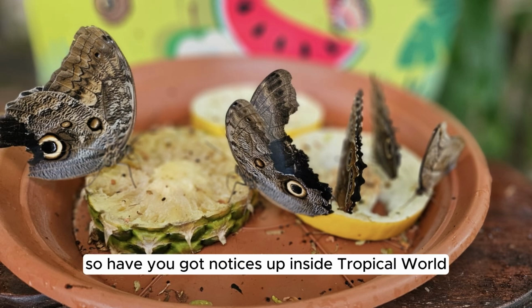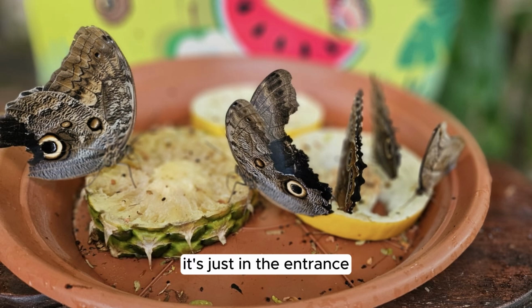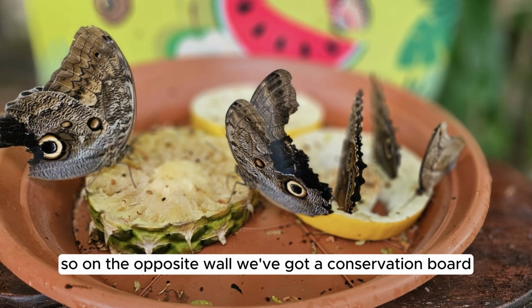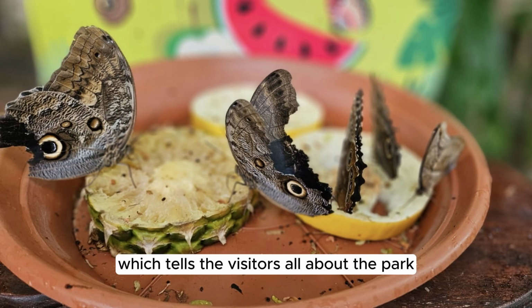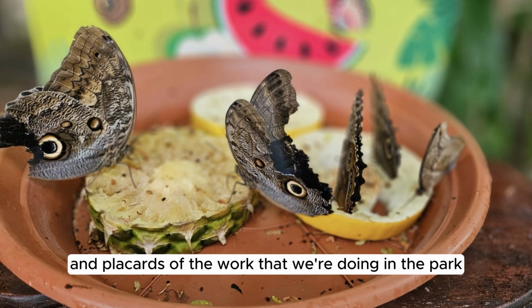So have you got notices up inside Tropical World about the work that you're doing in the park? Yeah, we've got a conservation board just in the entrance hall as you come in. You'll see the frogs and the spiders, which everyone cringes at. On the opposite wall, we've got a conservation board which tells visitors all about the park and butterfly conservation with the statistics. There are QR codes for people to log onto the websites for the Butterfly Conservation Scheme to get involved and to get further information. There's also posters and placards of the work that we're doing in the park.